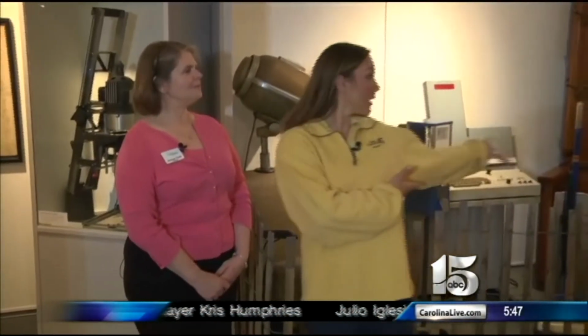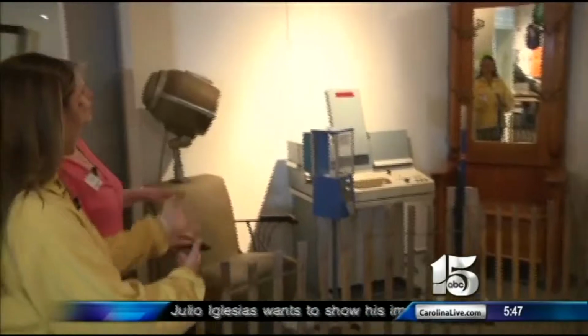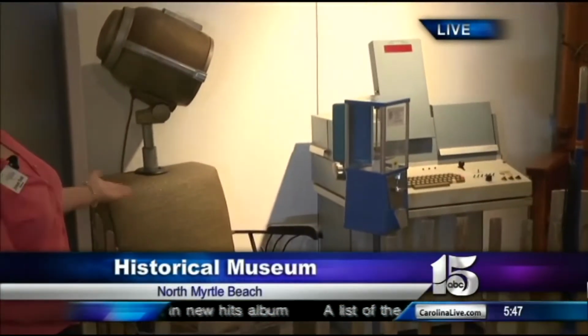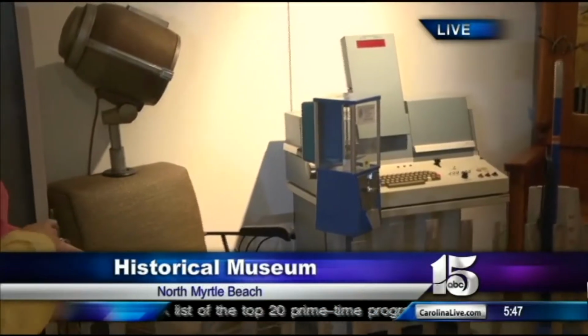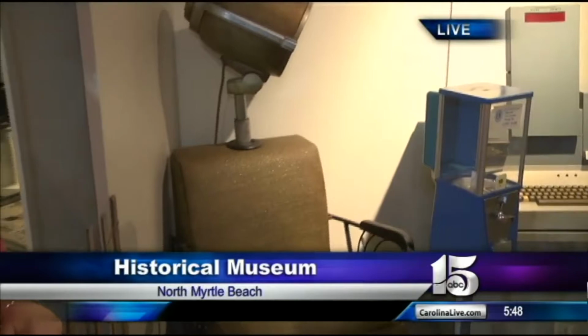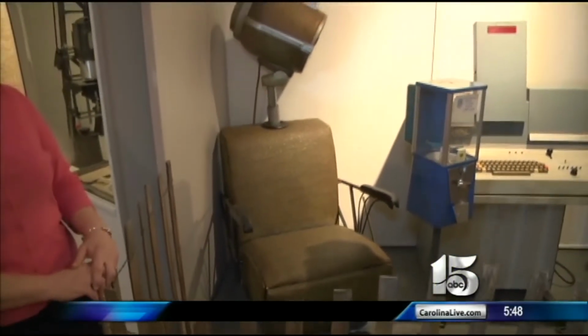You betcha. All right, well, let's look over here. What are we looking at right now? Well, these are some of the larger artifacts that we've gotten in. The beauty salon chair was from the first beauty shop in Cherry Grove, and the woman was in business from 1960 until 2011. Oh, wow.